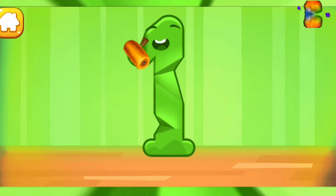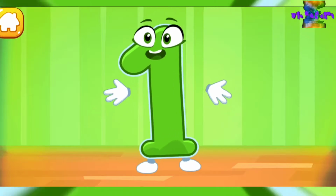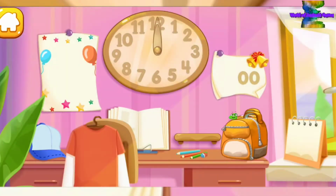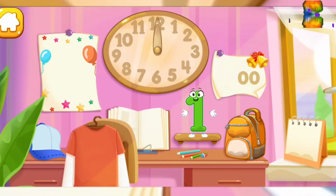Iron the number one. Like this. Put the number one in its place. Great.